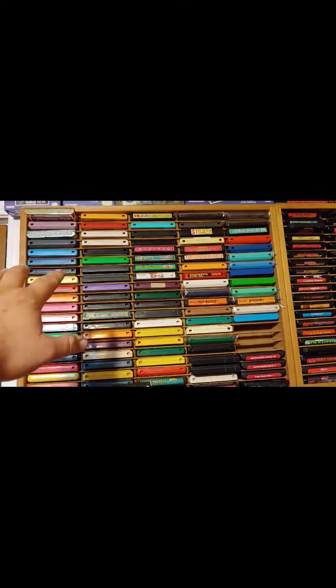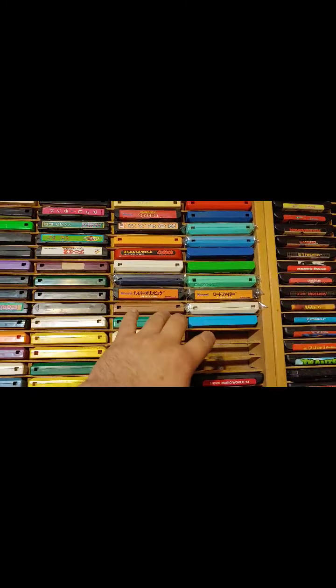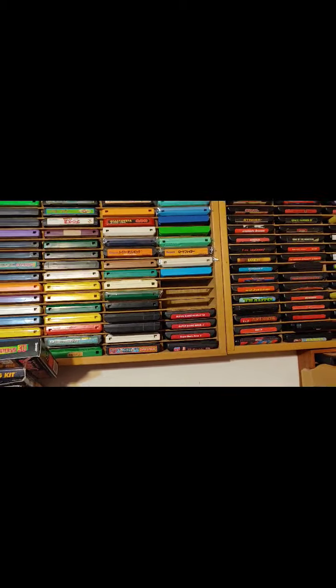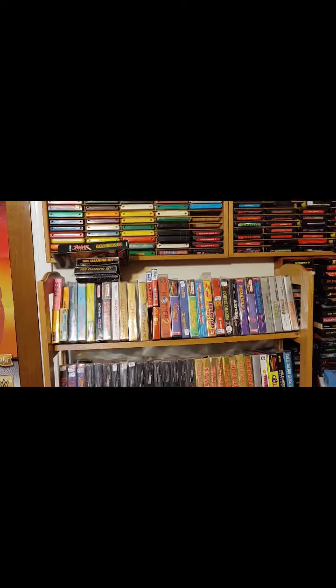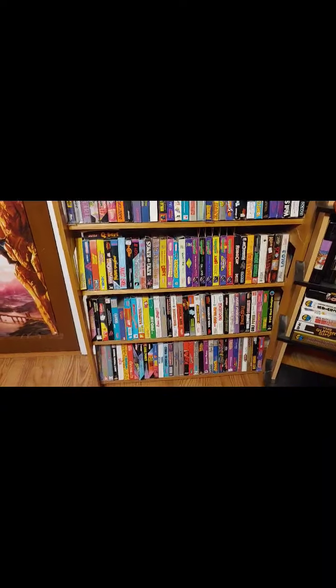And these are all my Famicom games right here. Nintendo Famicom. These tape holders are good for Famicom, Sega Master System games. Sometimes they hold 2600, Sega Genesis, Sega 32X games, Atari Jaguar games. So, and let's move down. And this is pretty much my NES section of the boxes. It pretty much took the whole shelving right there.